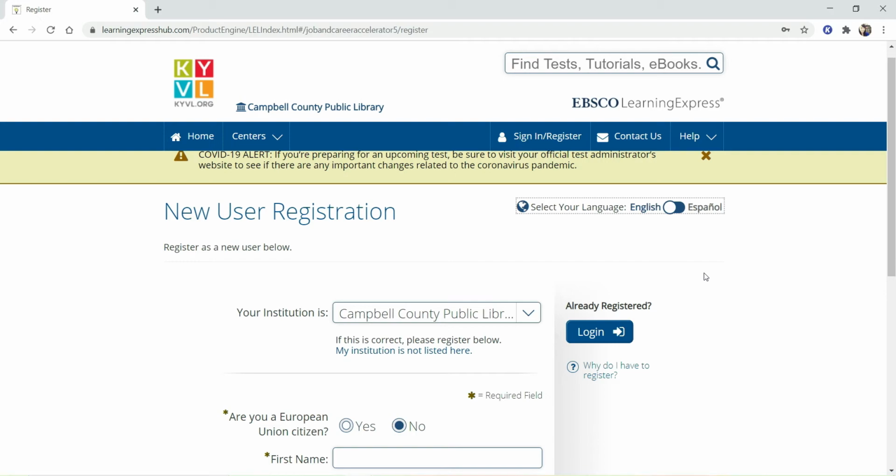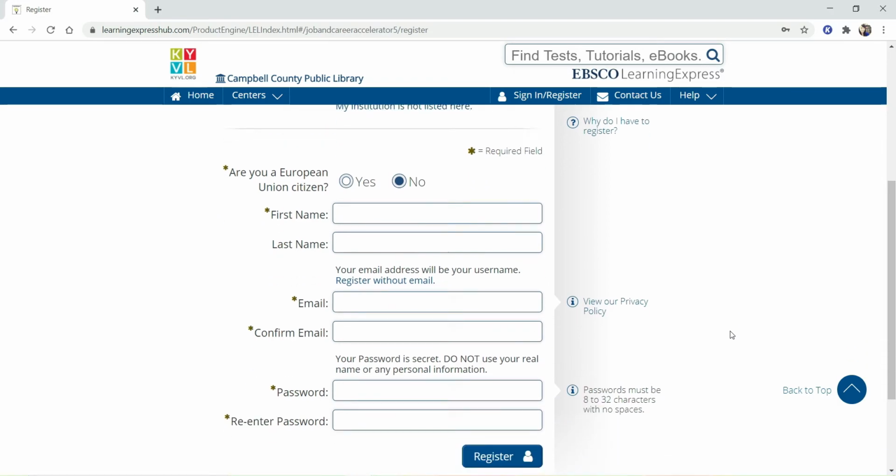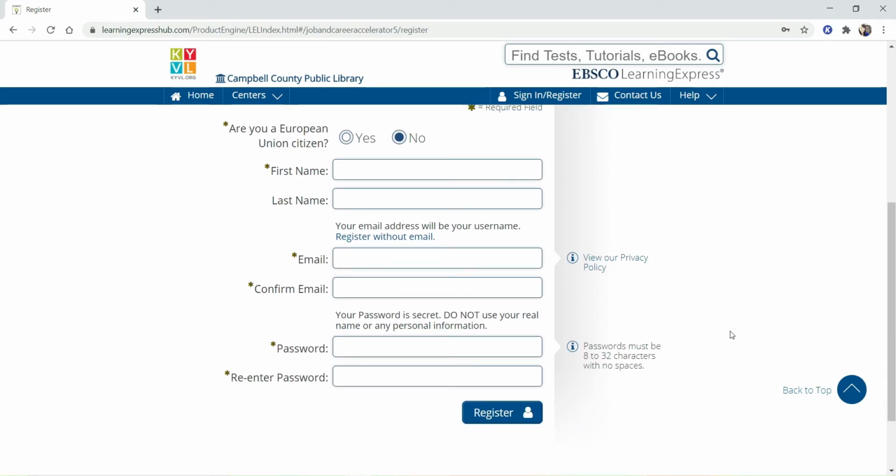Next, you'll need to fill out your new user registration. Make sure your institution is Campbell County Public Library, and then answer the following questions. Are you a European Union citizen? Input your first name and your last name. Input your email address and create a password. If you do not have an email address, you can click this button right here, Register Without Email, to just create a username.